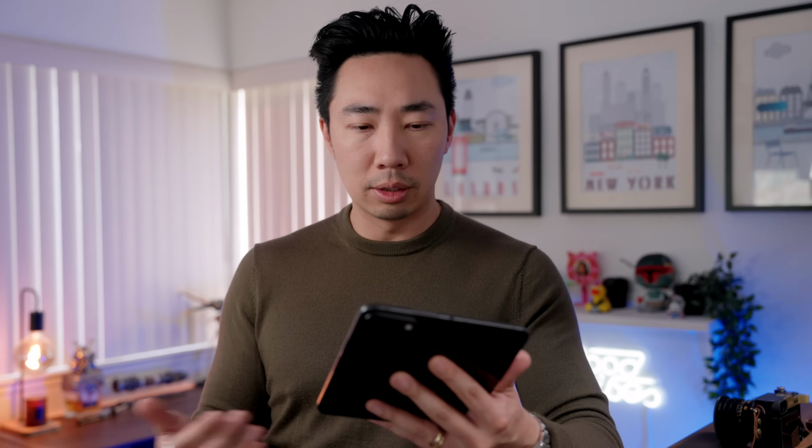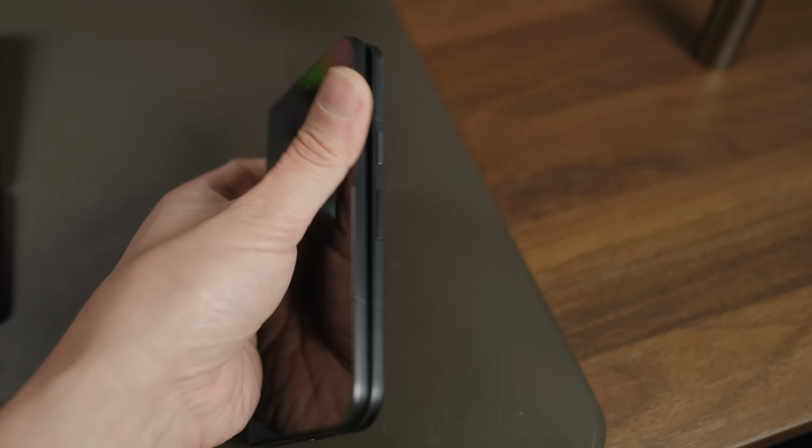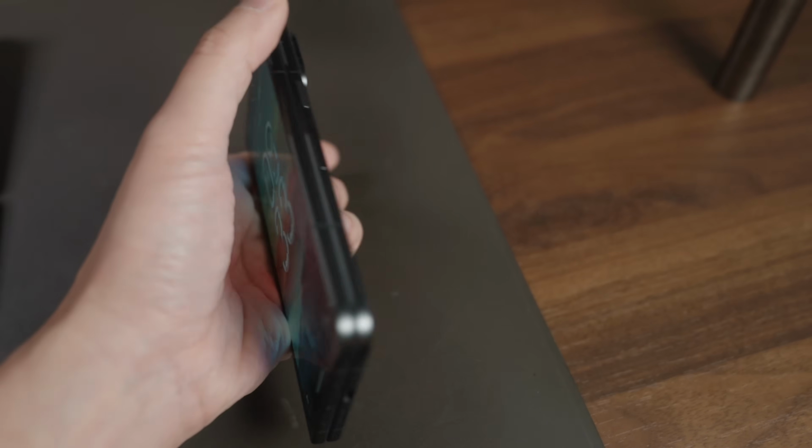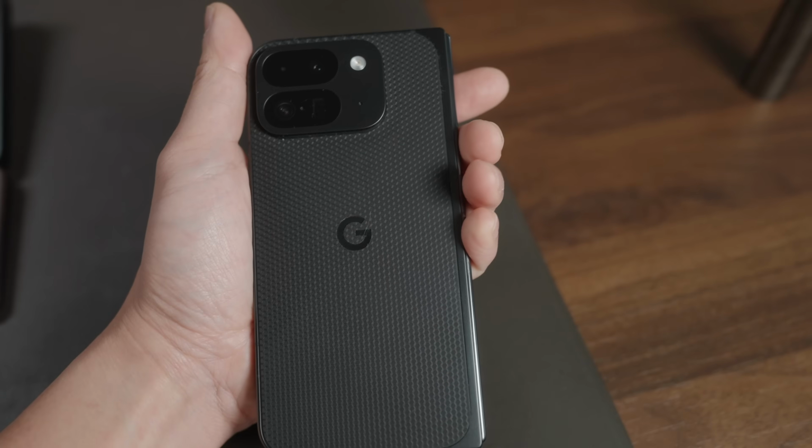So I use this for all of my business related stuff. So the YouTube channel, my own small business, anything like that, I use my Pixel for. I actually really prefer Gemini AI over Apple Intelligence. I think Gemini does a fantastic job.